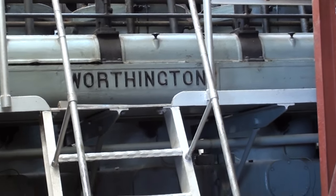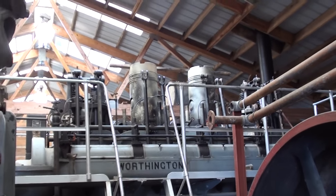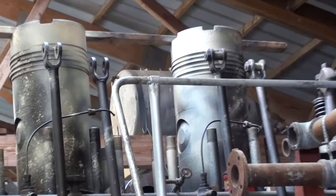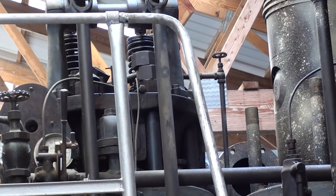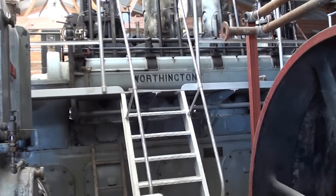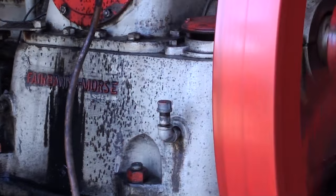Here's another view of the Worthington engine. Look at how long the pistons are. Here's a Fairbanks diesel.